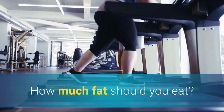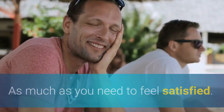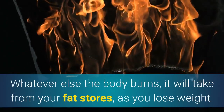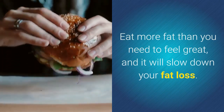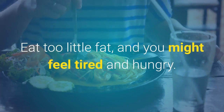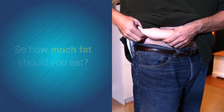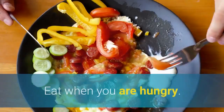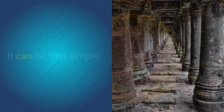How much fat should you eat? As much as you need to feel satisfied. Whatever else the body burns, it will take from your fat stores, as you lose weight. Eat more fat than you need to feel great, and it will slow down your fat loss. Eat too little fat, and you might feel tired and hungry. So how much fat should you eat? As much as you need to feel satisfied and great. Eat when you are hungry. Stop when you are satisfied. It can be that simple.